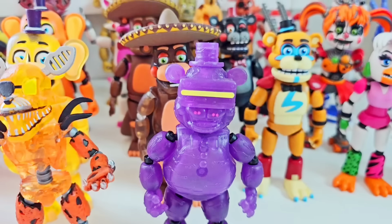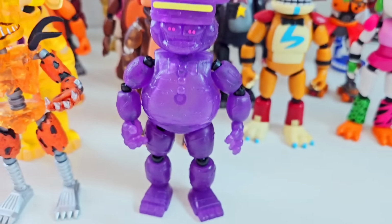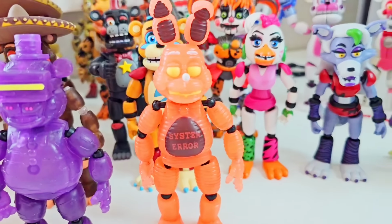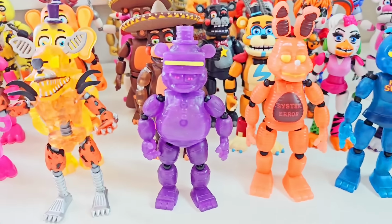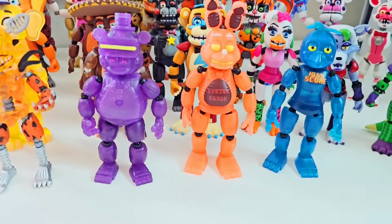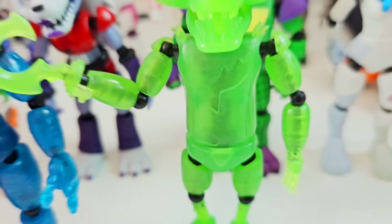Starting off with the next wave is the FNAF AR wave, easily the largest action figure wave. Starting off with VR Toy Freddy. After VR Toy Freddy, we have System Error Toy Bonnie. After System Error Toy Bonnie is High Score Toy Chica. You know, it's really disappointing that Funko made the molds for Toy Freddy, Toy Bonnie, and Toy Chica, and instead they gave us the AR versions, and they never made the originals. How disappointing is that? So after High Score Toy Chica, we have Radioactive Foxy with a real endoskeleton inside him.